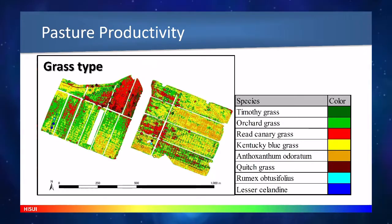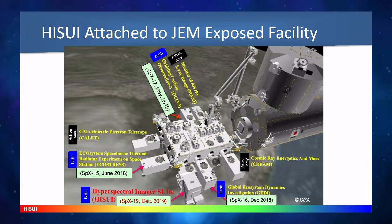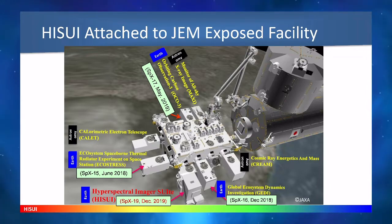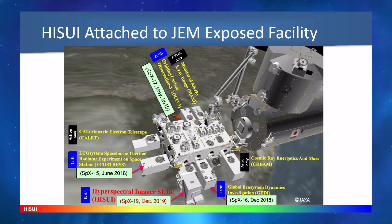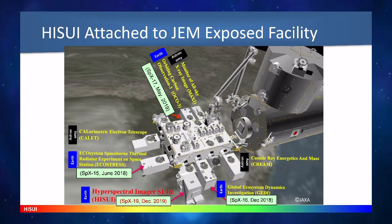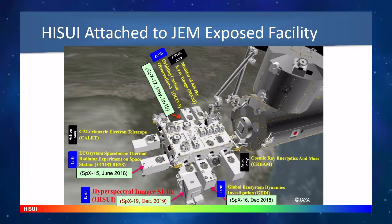The final slide, please. So HSC will be launched tomorrow, and it is going to be attached to the exposed facility of the Japanese experimental module. And at the exposed facility, there are several Earth observation sensors that are developed by NASA, such as OCO-3 or ECOSTRESS or GEDI. We are looking forward to getting data of HSC and collaborating with them soon. And video, please.